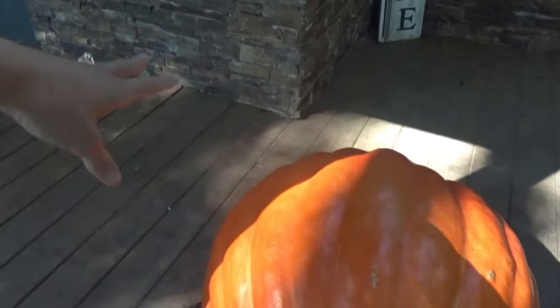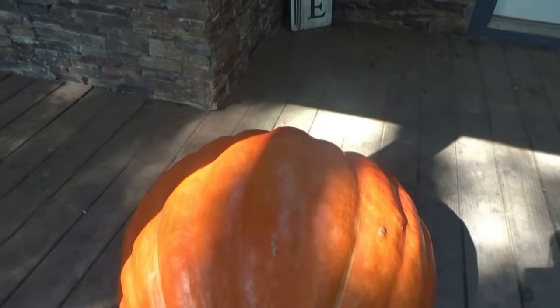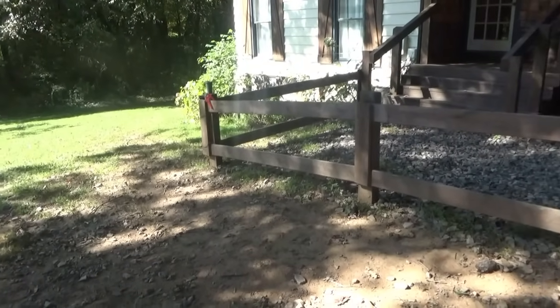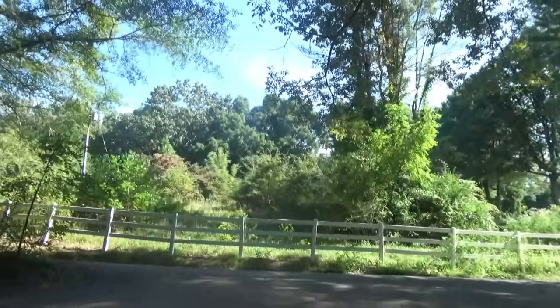I wanted to just scoot it over here to this corner until we decorate out here. It'll either be this weekend or Monday or Tuesday. I'm also thinking about where I want to put it when we do decorate. Normally we put our little hay bale things, you know, right here or in front of this tree. Do y'all hear those birds?